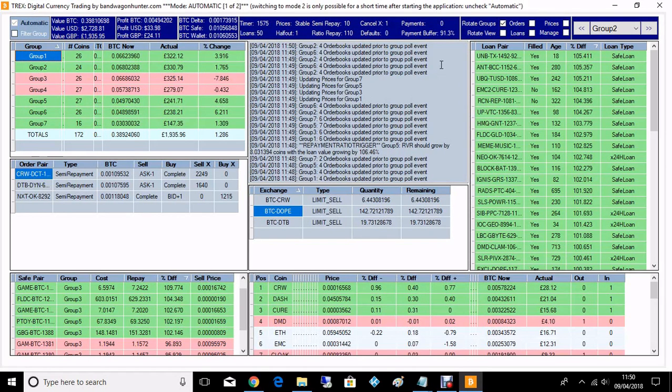Okay, so I'm just going to close this down. Now, the only way to stop it auto trading is to close it, because this disable automatic only works when you first start it. There's reasons behind this. I wanted to always make sure an automatic trading session got a fresh start effectively, with clear memory and things. So I'm just going to shut this down then.